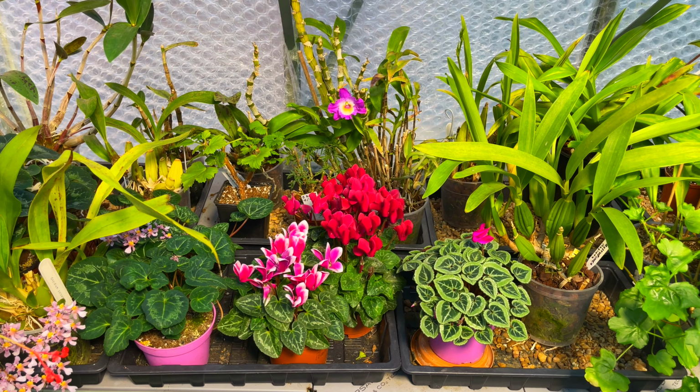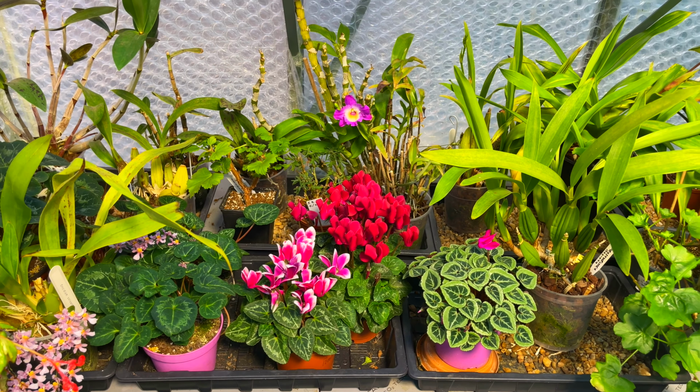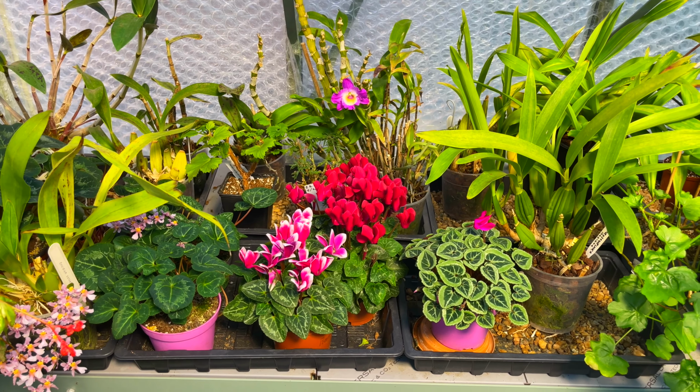You can give those plants as much water as you like and they're not likely to drown, they're not likely to rot, because they're adapted for those particular situations. But our house plants are not adapted for our house, they're not adapted for being in a pot.